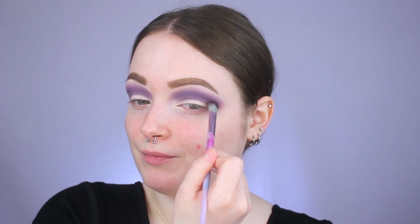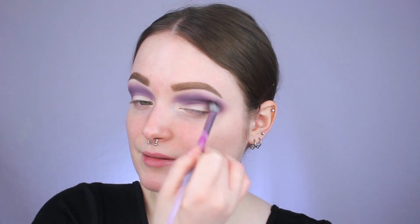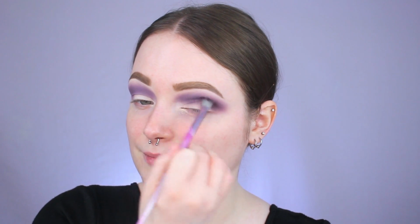But the next shade I want to go in with is this aubergine called It's a Date. So I'm just going to be using another brush from the Lavender Luxe set. This is the number 8. It's kind of like one of those pinch blending brushes. And I'm going to be taking it the long way with the pigment facing upwards. And I'm going to be popping it right into my crease, doing these little back and forth motions just to get that pigment really in there.